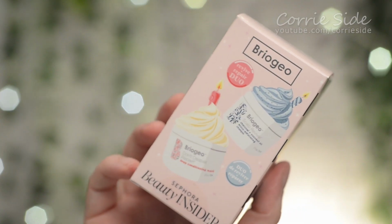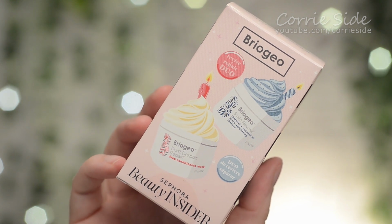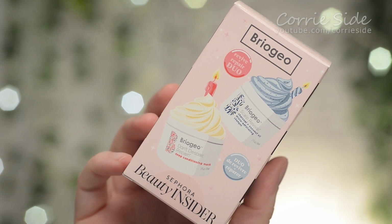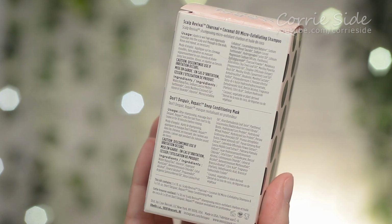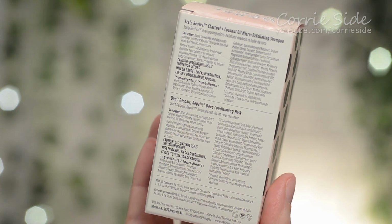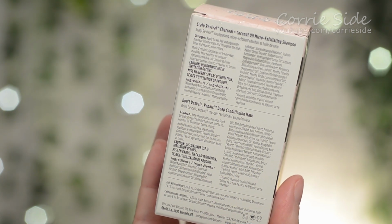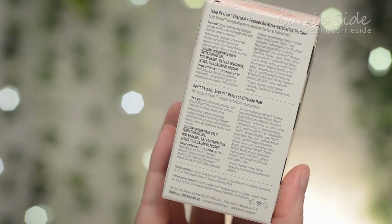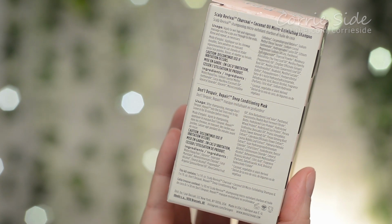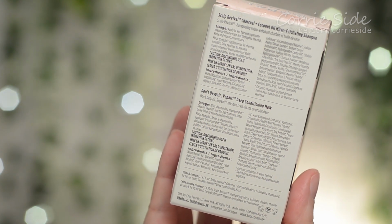But the product that I'm really excited to try out is the BrioGeo Scalp Revival Charcoal plus Coconut Oil Micro Exfoliating Shampoo. For the shampoo, they say to apply it to wet hair and vigorously massage it into the scalp and through to the ends, rinse and repeat as necessary. For the deep conditioning mask, they say after you shampoo, massage it onto your hair from root to tip, leave in for 10 minutes before rinsing.